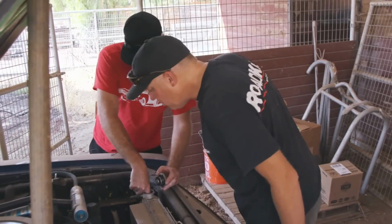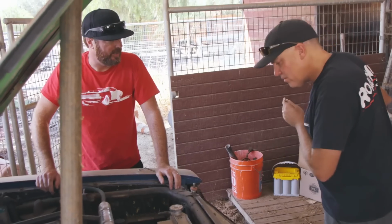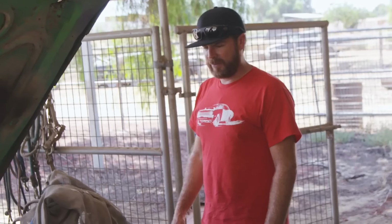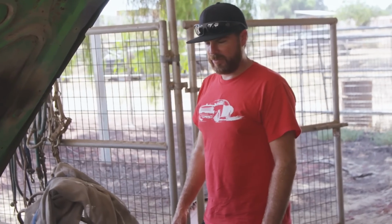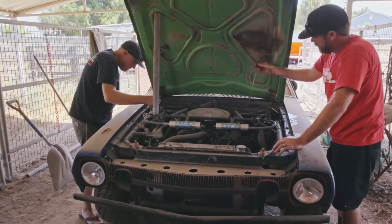Dude, radiator's full. Wow. Oil's black but full. As it should be. Trans fluid, ooh, it's way over full. So we need to fire it up to find out what the truth is there.